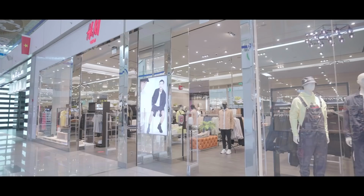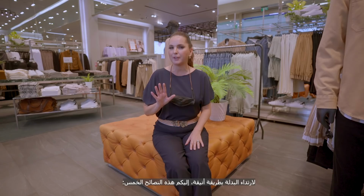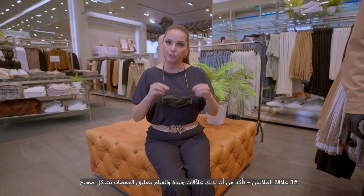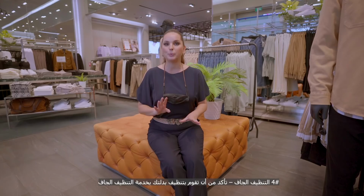To wear a suit well, probably the five tips I would give are, number one, fit. A suit needs to fit properly. Number two, shirts. Any shirt can look expensive if you iron it properly. So iron your shirts. Three, hangers. Make sure you have good hangers and the shirts are hung properly. And four would be dry cleaning. Make sure you dry clean your suit. And then number five, when you wash your shirts, be careful with the program you choose. Harsh washes will damage the fabric.